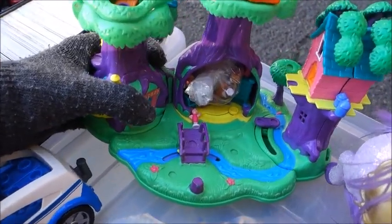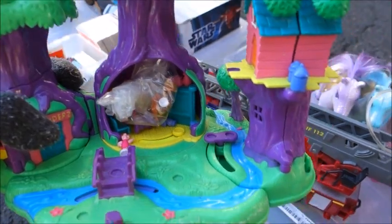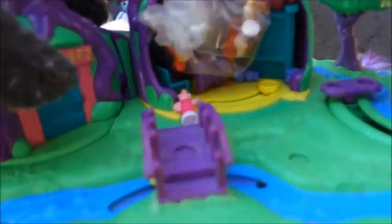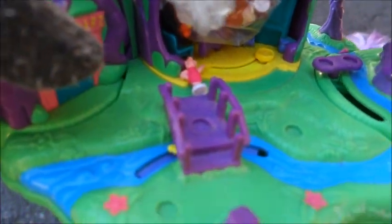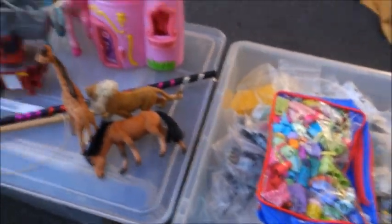Yeah, this is Polly Pocket, but it's Winnie the Pooh. Wow! And it even comes with figurines. Okay, this is just a Filly castle and some glitter.